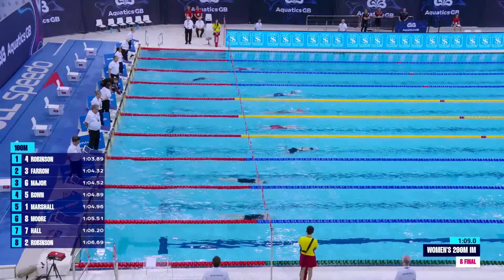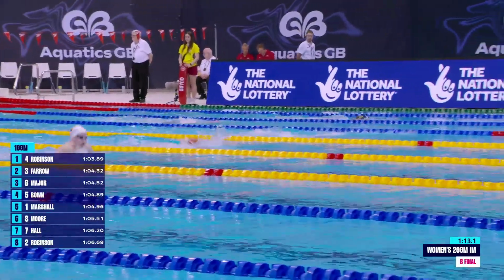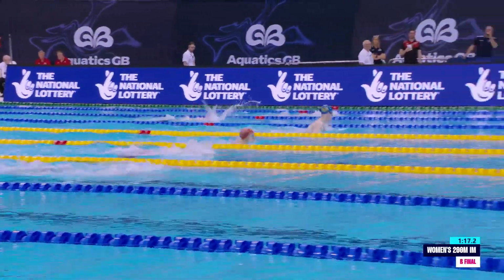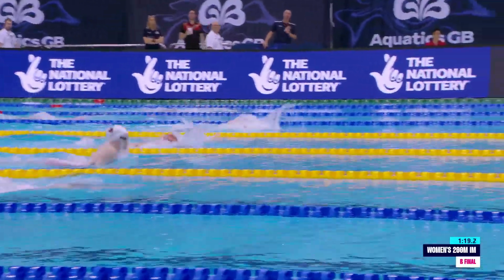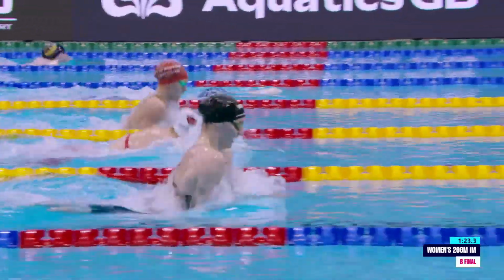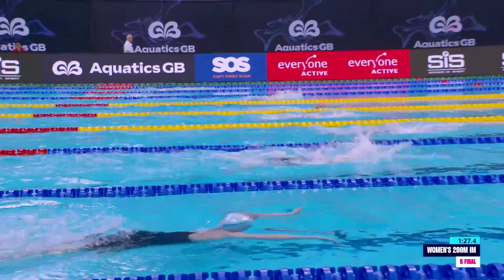Let's see the turns. Great turn in 3 from Anna Farrow. Well, she went in half a second behind, and she caught it all up on that turn. And now there's a charge coming on. And look at this, all 4 pretty much exactly in a line. Chloe Bown is charging in 5, and in 6, Scarlett Major looks really good closer to us.